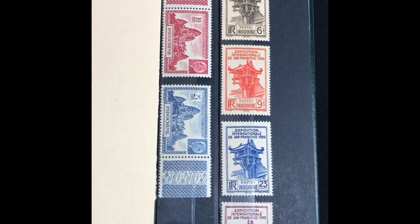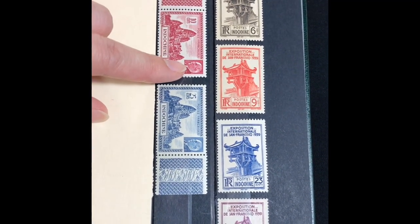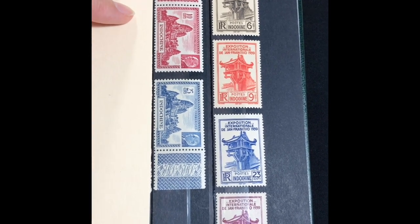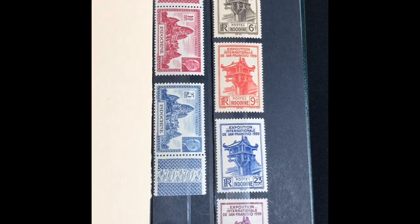The next set is a picture of Angkor Wat and Marshal Petain. There are two stamps in this set, a 10 cent dark carmine and a 25 cent blue. They both go for 75 cents mint.